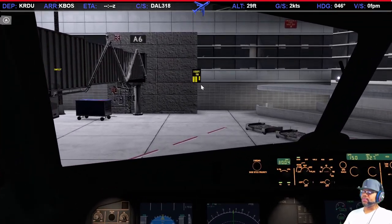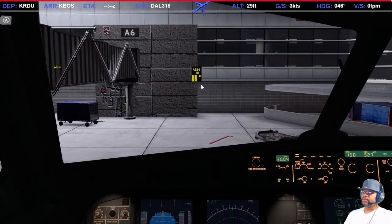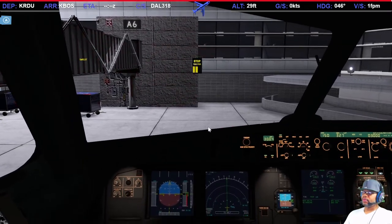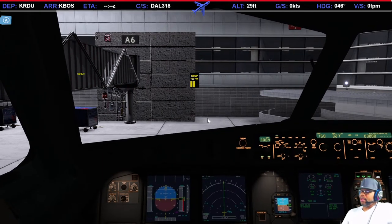Okay, we've got about 11 meters, 9 meters, 8. Okay, stop. Okay, too far. And we're okay. Park brake is set.